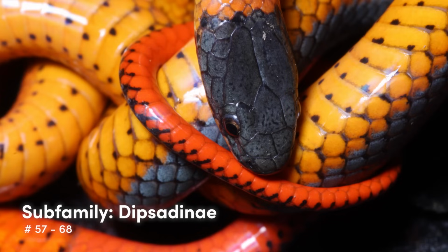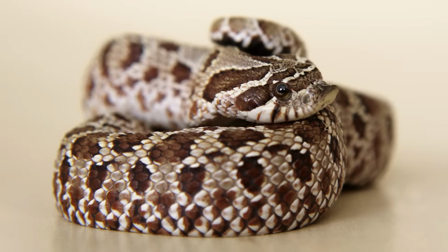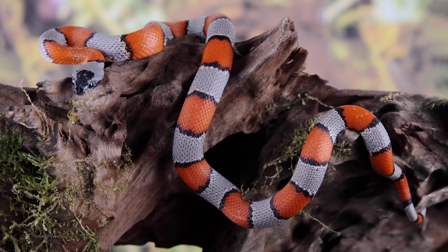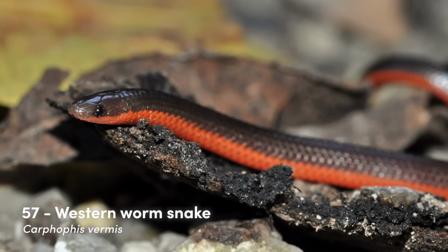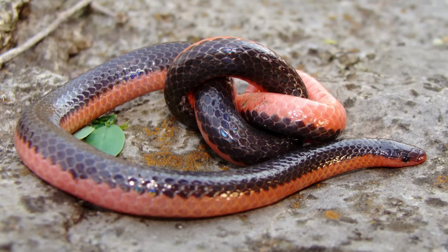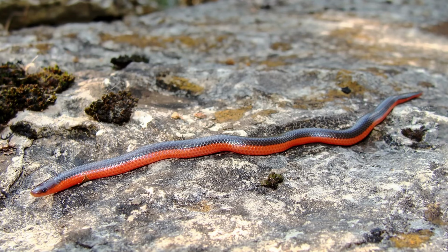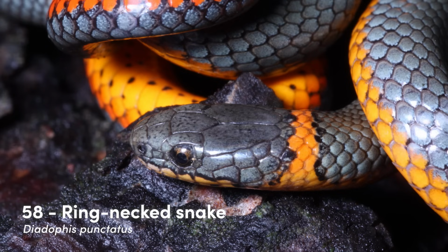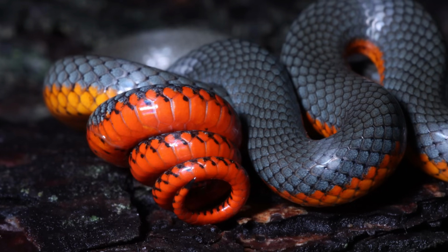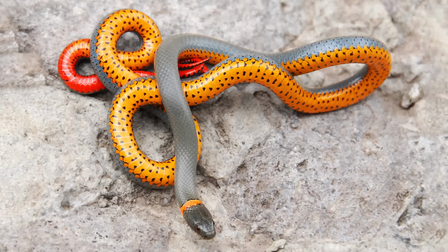Dipsadinae is a family of snakes containing 700 species, which are present throughout the Americas. The various genera include snail-eaters, hog-nosed snakes, and a group of snakes that mimic various members of the venomous coral snake and viper families. The western worm snake has a very unique coloration, with a black or purple back and a light pink belly. They are very small, with adults rarely surpassing 28 centimeters or 11 inches, and their diet consists almost entirely of earthworms. The ring-necked snake is around the same size as the western worm snake and, like their pink-bellied cousins, exhibit a darker back and colourful belly, this time with a spectacular combination of orange and red.